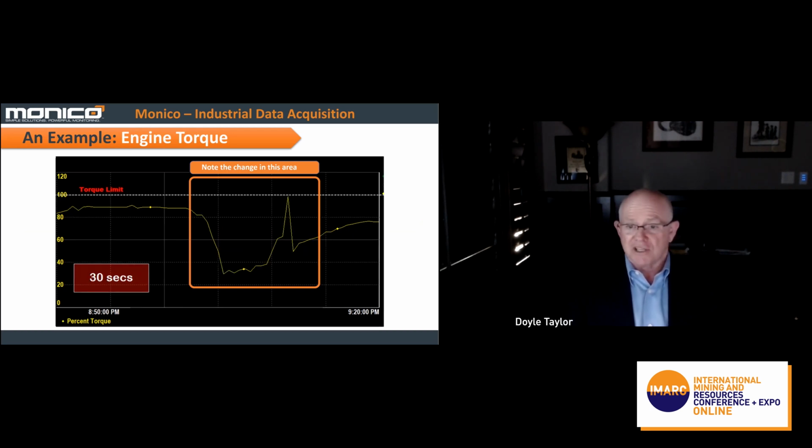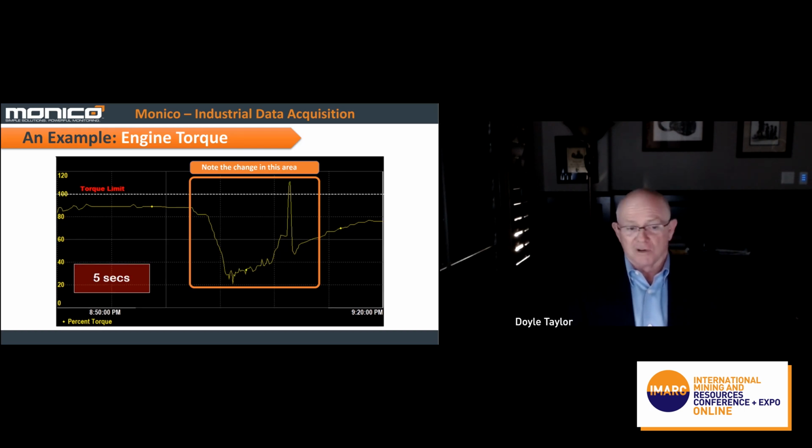When we go to 30 seconds, we find out that the torque has actually approached the torque limit. And there's also a larger excursion on the lower side. Then we see 10 seconds and we find out that, yes, there actually was a violation of the torque limit on this engine, and there was a lot lower torque in the bottom part of the range. Go to 5 seconds, you see more detail. Go to 1 second and you see even more detail. With aggregated data, you would miss all of this.